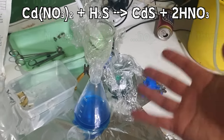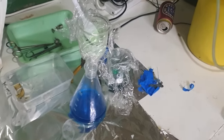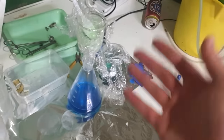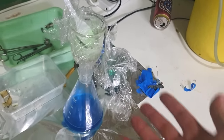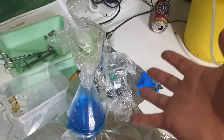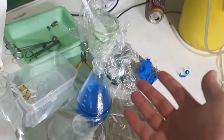Once again, I could be wrong. I've been wrong about a lot of things in this video so far. So what it does mean is that we need to make all these solutions acidic, which is fine. I'll just have to add nitric acid to counter all the ammonia in solution. But it does show the value of doing inorganic chemistry, because as much as I've cocked up so far, I can still totally salvage it.